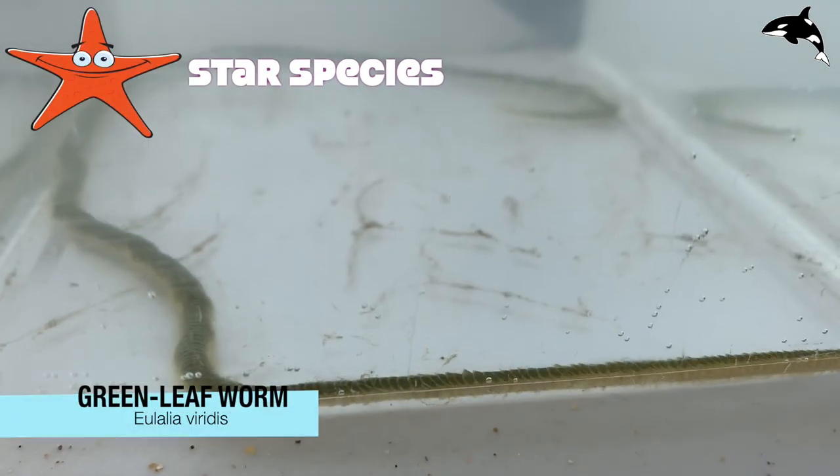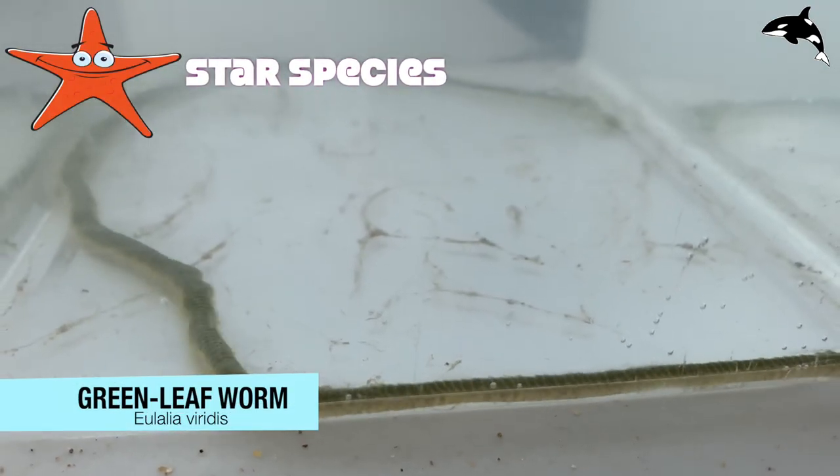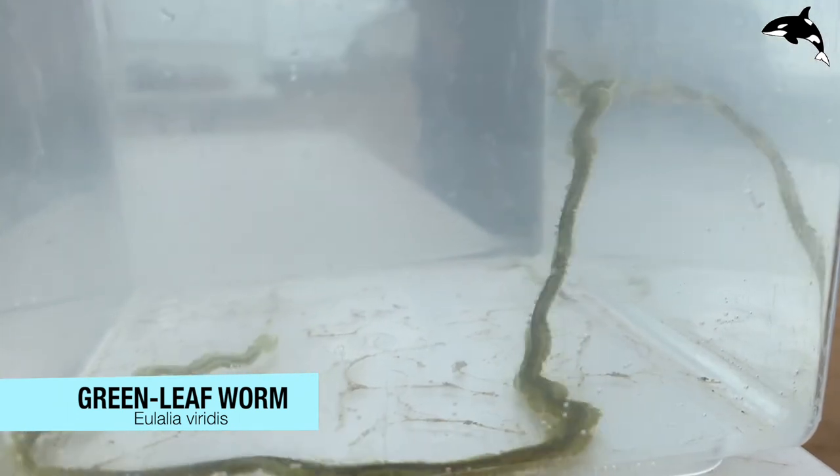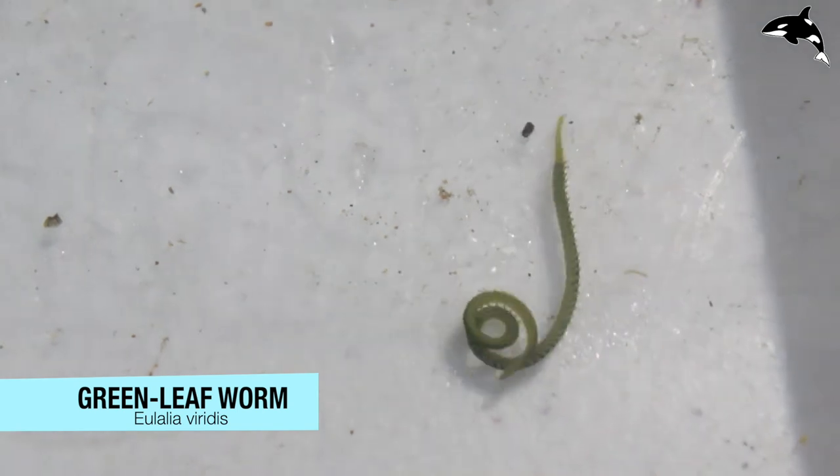We've had another great day at West Bay and we found some amazing wildlife. Today's star species has to be the greenleaf worm. This species is very important because it's a keystone species. This means that it being present attracts other species to it. What an amazing worm.